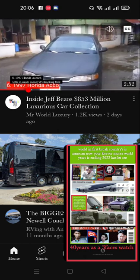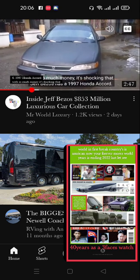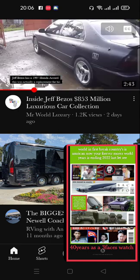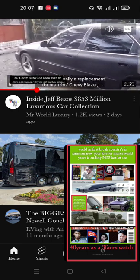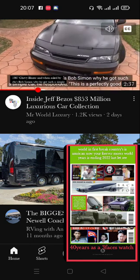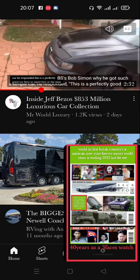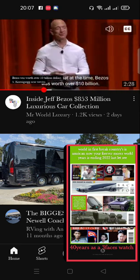6. 1997 Honda Accord. With so much money, it's shocking that Jeff Bezos has a 1997 Honda Accord. This was actually a replacement for his 1987 Chevy Blazer, and when asked by CBS's Bob Simon why he got such a simple car, he responded, "This is a perfectly good car." Bear in mind that at the time, Bezos was worth over $10 billion.